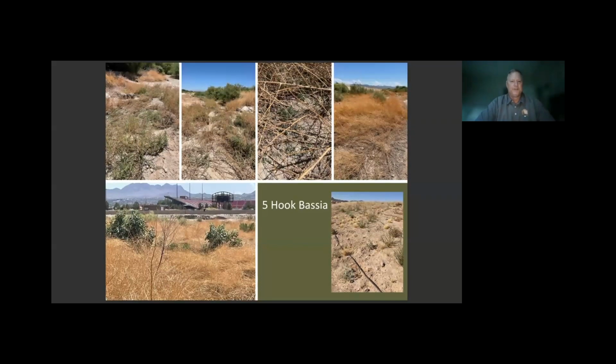So another common one is 5-hook bassia, which is more of a riparian type species that gets much larger than Russian thistle. It can get chest high and have huge production. It's a warm season species, and actually Russian thistle is as well. So it only responds to warm summer season. So it usually starts developing around here in April, May, June, July, and August. All through it, you'll have multiple cohorts responding to rain events.